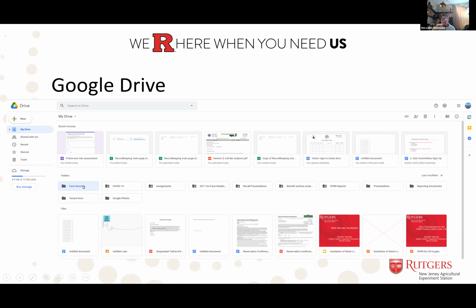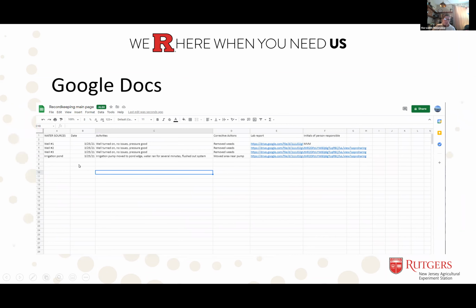If I were to click on this farm records folder, it would take me into all the things I had uploaded into that folder. For this, I had created an Excel spreadsheet that I uploaded into the Google Drive. This is water sources. On this particular farm, it was three wells and an irrigation pond. I was tracking in this spreadsheet the annual assessment of each of these things. You can see I've got the date and the activities that took place. So well turned on, there were no issues, the pressure was good. Corrective actions: removed weeds from around the wellhead.